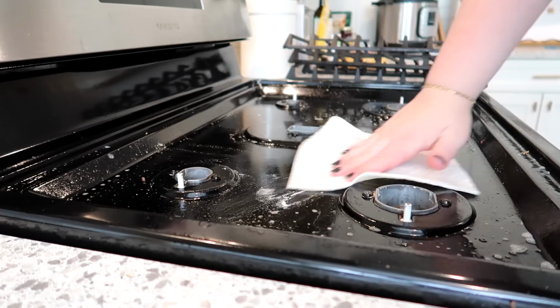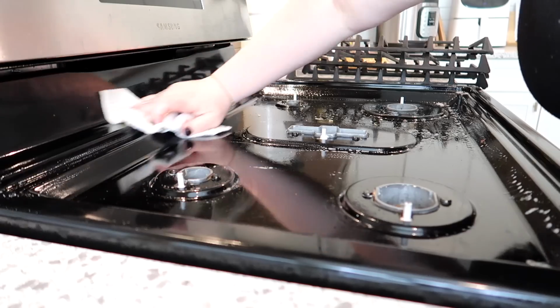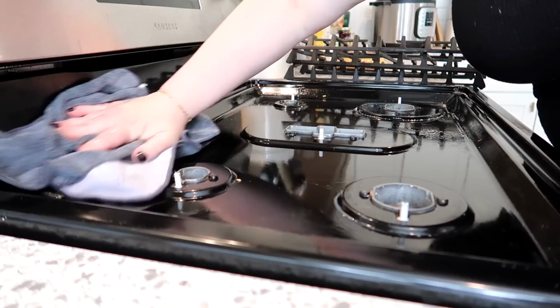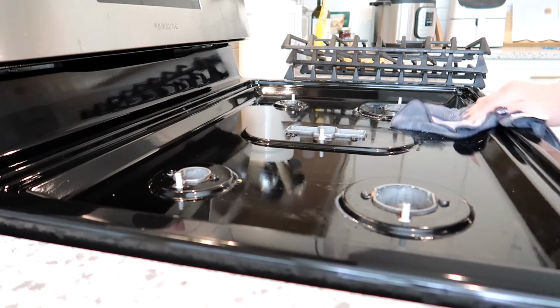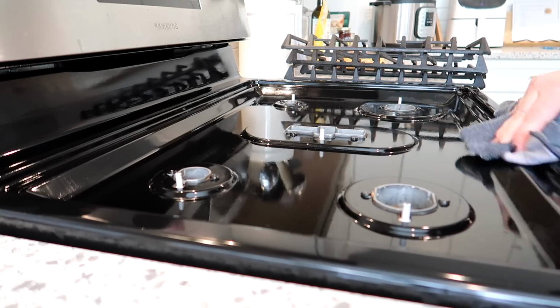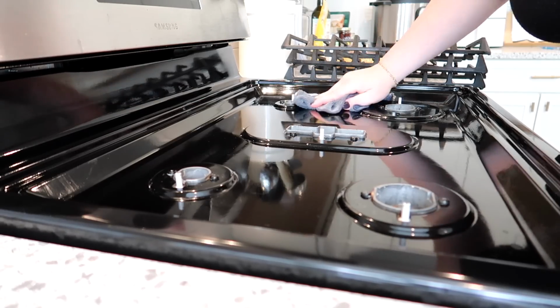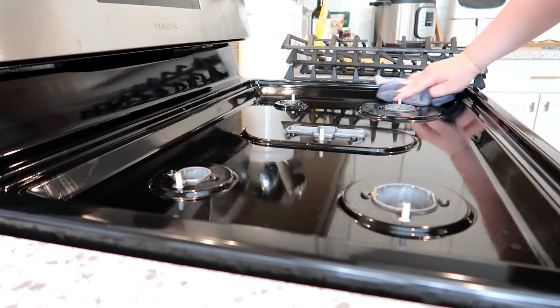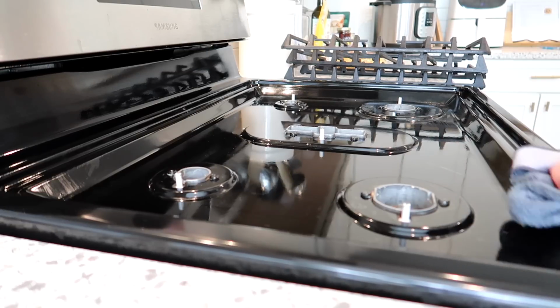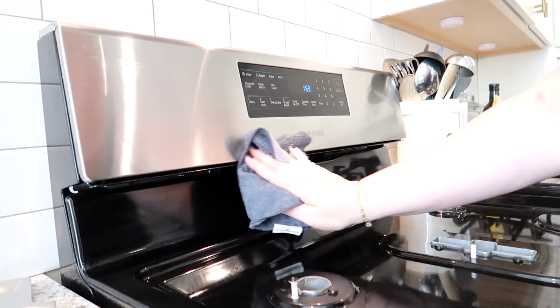Once the crud cutter has a chance to sit, I go ahead and wipe everything off with a hot cloth. And I usually have to give it several wipes. Sometimes I get my scraper out and scrape off any of the dried food. I didn't need to this time. And then a lot of times I'll use another hot cloth, and then I'll finish it up with a paper towel and some Windex. I find that that really does a good job of shining it up. But either way, my stove does not stay clean for very long because I'm cooking on it all the time.